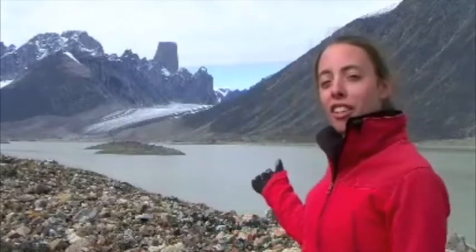If you just look at the feature behind me, it's amazing how it stands out from all the other mountains around it, and I'd love to get a closer look.